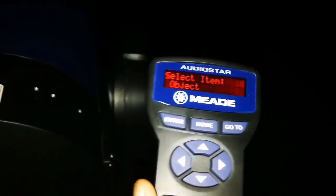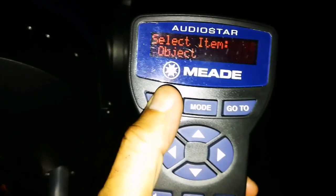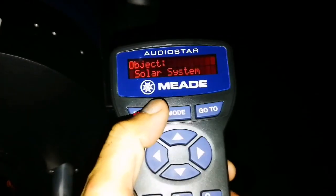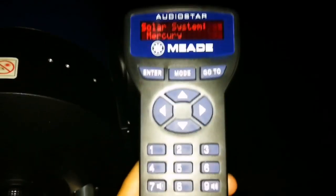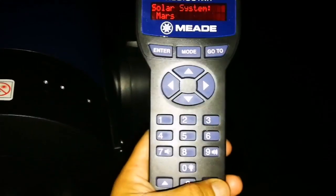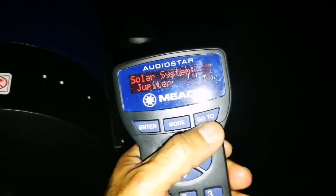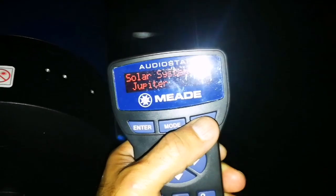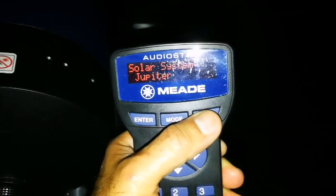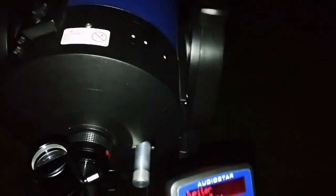I'm now going to choose the object. So I press enter again. Solar system. And this is going to Mercury. I want to go for Jupiter, so I'm going down. Venus, Mars, Jupiter. If I enter now, this will go to talk about it. I don't want it to talk because I've listened to that already. I want it to go to Jupiter.